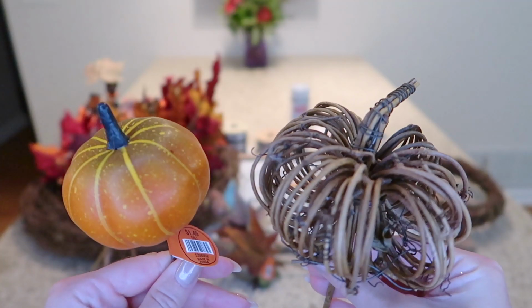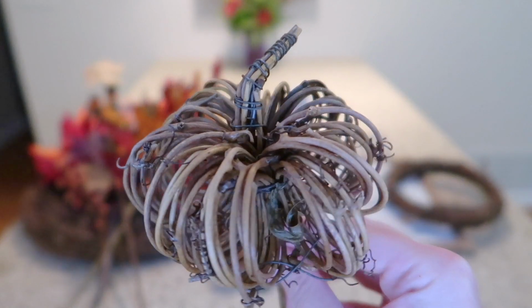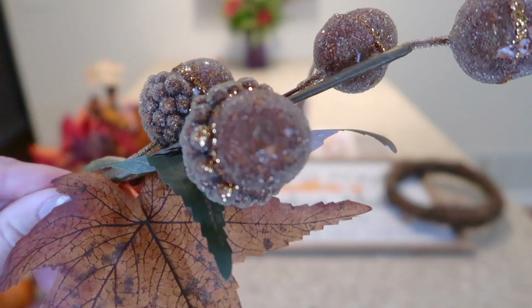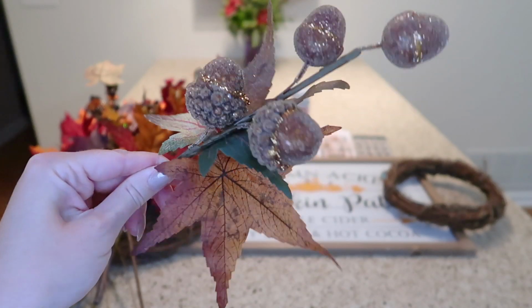Next up, I picked some different picks and greenery pieces up. I got these two pumpkin picks. Just a plain orange pumpkin as well as this cute grapevine pumpkin. And then I got these little acorn picks that have the Japanese maple leaves on them. The acorns are covered in some glittery beads. I think they look gorgeous. I love how rustic glam these look.